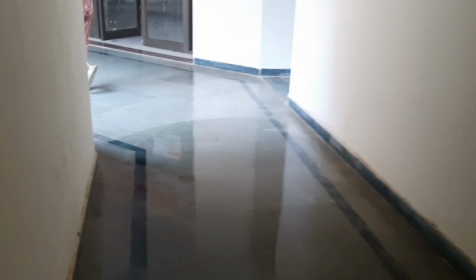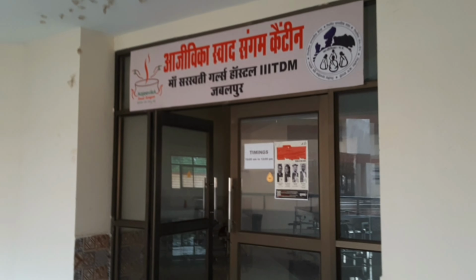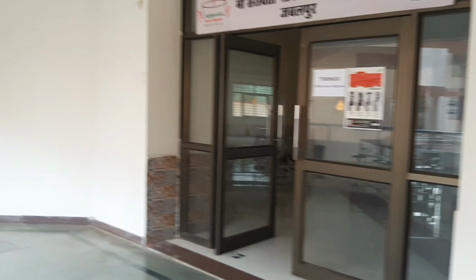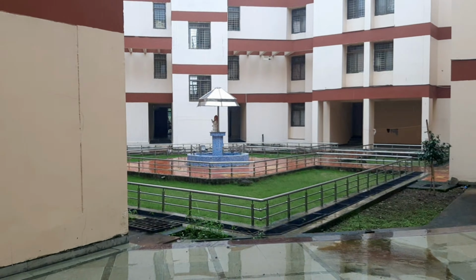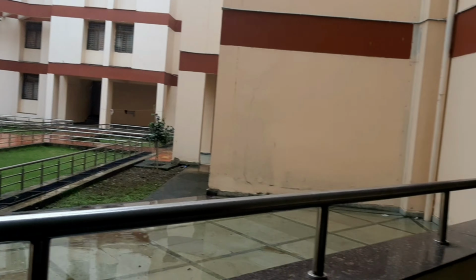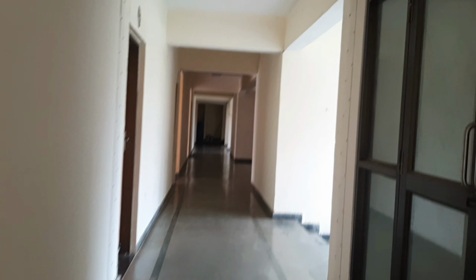Here also it's the same with two rooms. These rooms, you see the ones to the left and right, these are single rooms. They are usually occupied by seniors, and this is the canteen. This is our canteen inside the hostel. It opens by 10 a.m. like that. This is a view from the canteen. You can see there's a statue in the middle, and surrounding it are the rooms. All the hostel rooms are surrounding it.